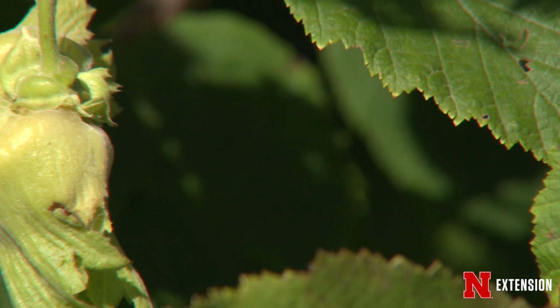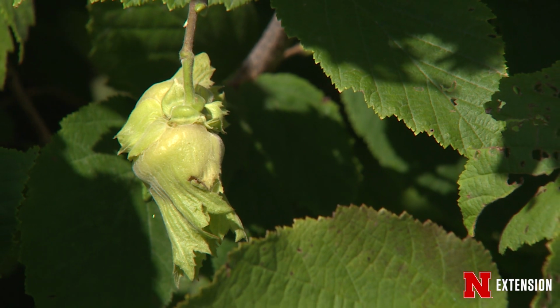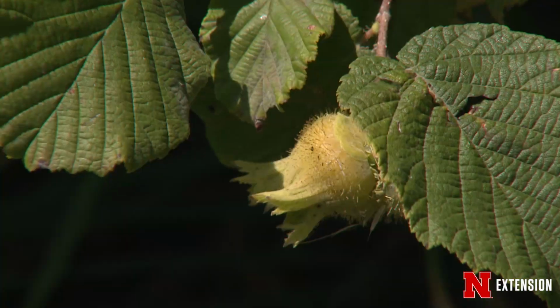Weed control is an issue. During establishment, you want to keep your rows clean of weeds. Hazelnuts do require certain soil characteristics. They don't want to be in real heavy wet soils, but they do tolerate some pretty varied conditions otherwise than that. If you're going to be planting these in old pasture ground, you need to make sure that you kill the grass before you plant. We've found that brome grass is a tough competitor with hazelnuts during the establishment period.